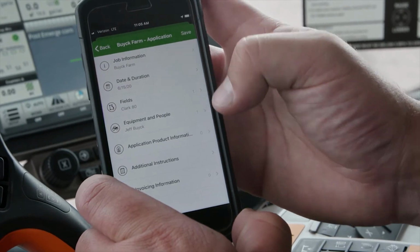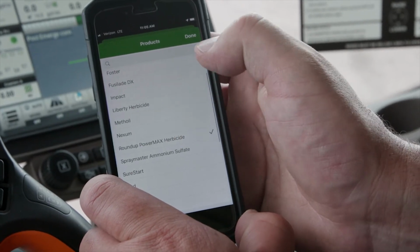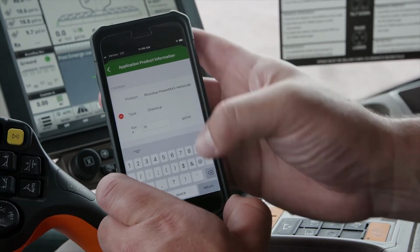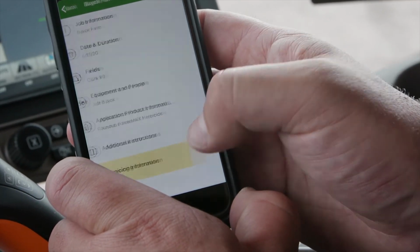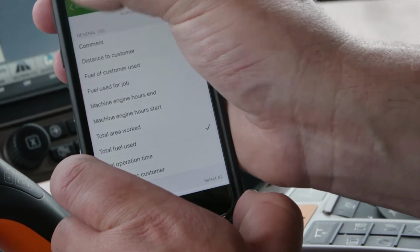So we've got our equipment already preloaded. Now we're just going to go in and add the products that we want to apply to the field. In this case, we're going to be putting down some Roundup at 10 gallons per acre. So we're going to enter that in, and then we can put down any additional instructions that we want the operator to put down at the end of their job. For instance, if we want to track total fuel used, we can do that here on the phone.